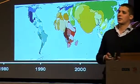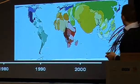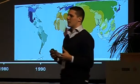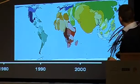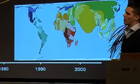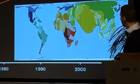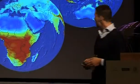Just by way of comparison, this is the human population growth rate over that time. If you look at this map, this is the world's countries rescaled to their growth rate. So some examples that you can see, very high rates of growth in India, and in China as well, comparatively much smaller rates of growth in certain South American countries.